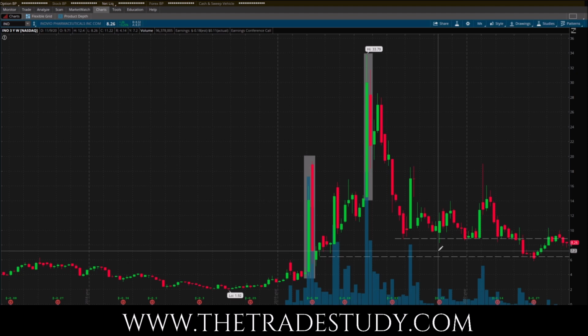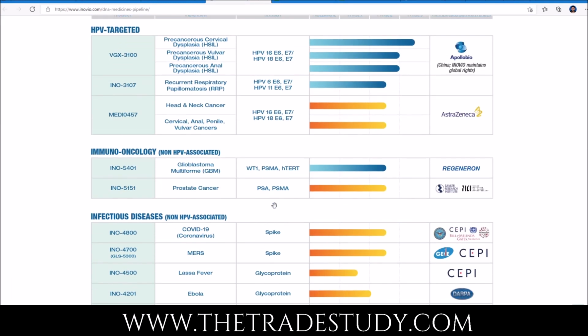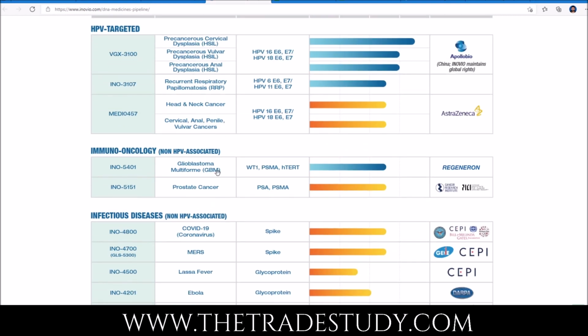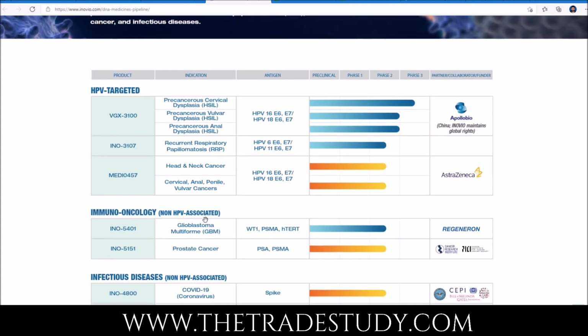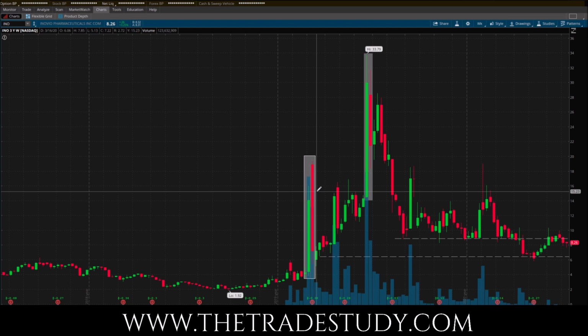Also, if things do go bad and it does exit this range, I may actually just want to hold on to these shares because the company has a whole DNA pipeline that may be quite significant in 2024, 2025, and further beyond. I think I could pull up the pipeline here. Yeah, so look at this. They have all these medications in the pipeline. Phase 2, they got immuno-oncology, all these infectious diseases in the works right here. And so they have a bunch of catalysts that line up quite beautifully for nice little swing trades here and there.